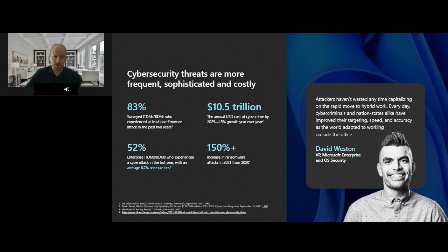We also know that this market is growing. We're estimating that by 2025 it'll be about a $10.5 trillion a year business in cyber crime. I actually looked at global GDPs, and that would put cybercrime as a top 5 GDP globally when we think about the impact that it has from a cost perspective. We also know that ransomware attacks are growing. There was about 150% growth in ransomware attacks between 2020 and 2021.